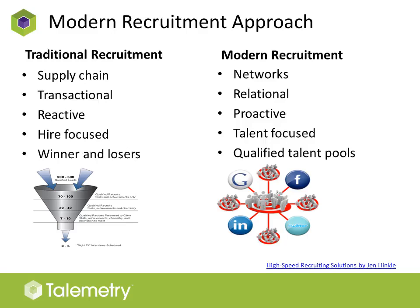Now, I think Ian mentioned a couple of decades there, so I've got the value of looking back in history and seeing that our traditional recruitment model, which still is extremely strong in most of the clients that we work with and is almost a basic way to recruit, and it's probably not going to go away, but really built around a supply chain mentality. Some of our leading ATSs are built around that mentality.